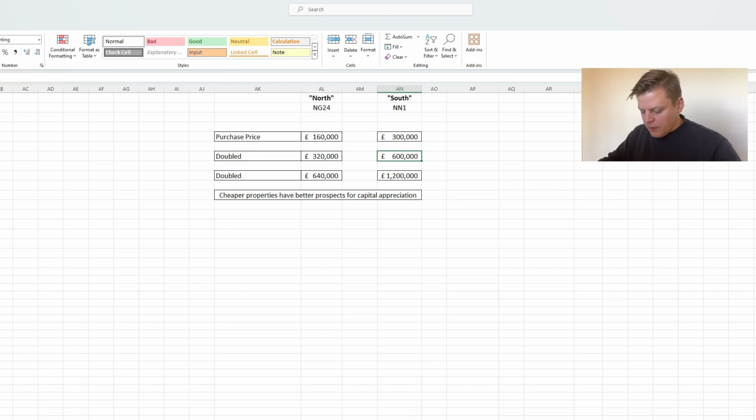So the question is then, how frequently do your houses go up in value? And what we're really looking at is proportionality, because what we're looking for is the house value doubling in a certain time frame. It's the doubling that we're looking for, and that is, of course, proportionality. So the question is, how likely is it that these two houses are going to double in value? Which one will happen quicker?